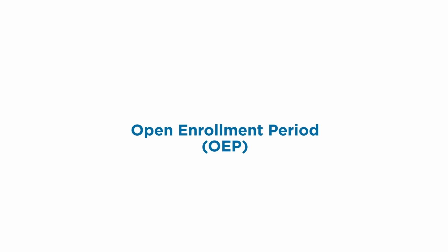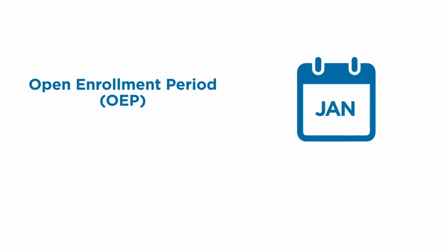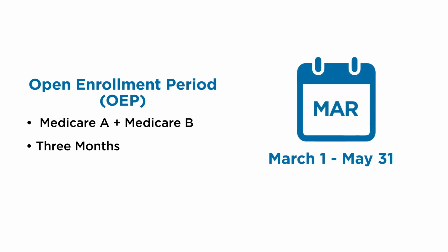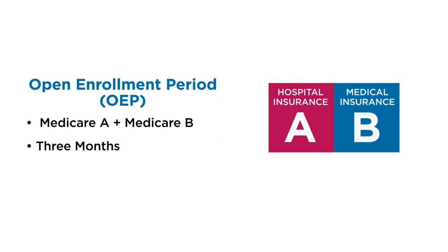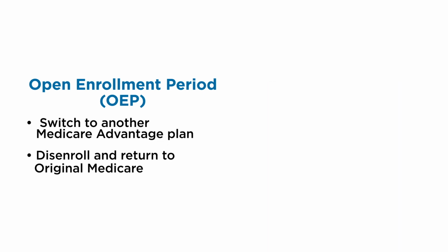The Open Enrollment Period, or OEP, begins the first of the month you are first eligible for Medicare Parts A and B and lasts for 3 months. For instance, March 1st through May 31st if you become eligible for Medicare Parts A and B in March. During the open enrollment period, you can switch to another Medicare Advantage plan or disenroll and return to Original Medicare.